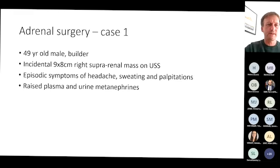So first case is a 49-year-old builder. He had an ultrasound scan, I think, for loin pain, which found a 9-centimetre mass above his right kidney. He was a fairly pragmatic man, didn't really complain of any problems, but when you asked him specifically, he does have episodic symptoms of headache, sweating, palpitations. Actually, when he went on to measure his blood pressure at home, he's having periods of high blood pressure. He was screened and came back as having raised plasma and urine metanephrines.